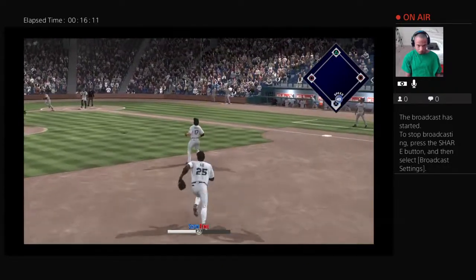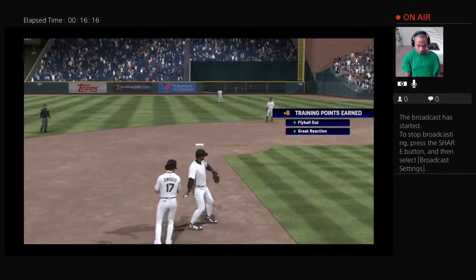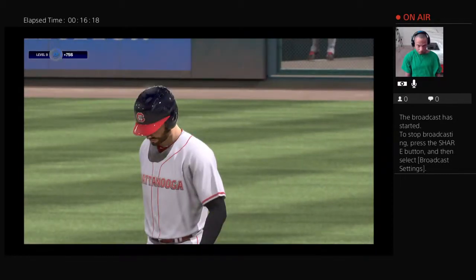This pitch is popped up. DiMaggio is there for it, but it's the shortstop that gets there. And there's one away now.